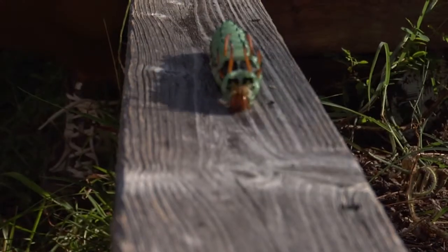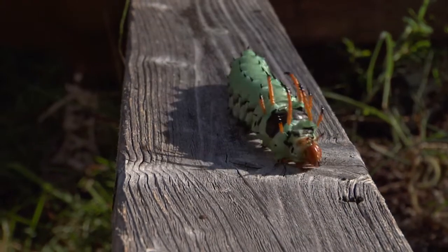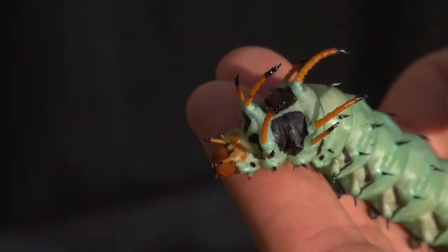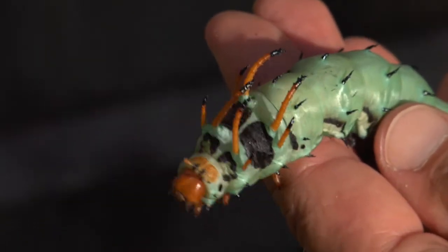So this animal didn't come from our backyard, but it did come from somebody's backyard very near here. This is one of the neatest animals that you will ever see in the Lowcountry. It's called a Hickory Horned Devil. And although it looks really, really dangerous, it's completely harmless. The Hickory Horned Devil is the larvae or the caterpillar of a great big moth called a royal walnut moth. And as pretty as the moth is, I think the caterpillar is even more spectacular.